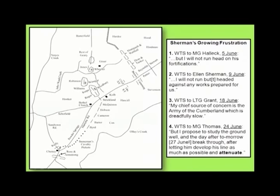This map simply shows, in summary fashion, the way the units ended up arranged after the Battle of Cobb Farm. I'm not going to go into the details of that. I want you to pay attention to what's here in the text box. This is the evolution of Sherman's frustration over time. The campaign has slowed down. Thomas is particularly slow. Sherman is mindful of how this plays into the presidential election of 1864, and you can see this unfolding in what he writes.